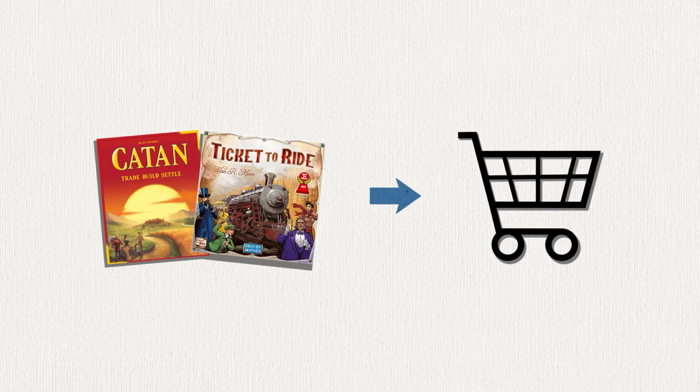Let's look at an example. Let's say I want to buy a couple of new tabletop games. I can never have too many of those. I add the games to my cart on Amazon and the total is $100. When I go to checkout, I have two options. Pay with my cashback rewards balance of $100 or pay with my credit card like I normally would.